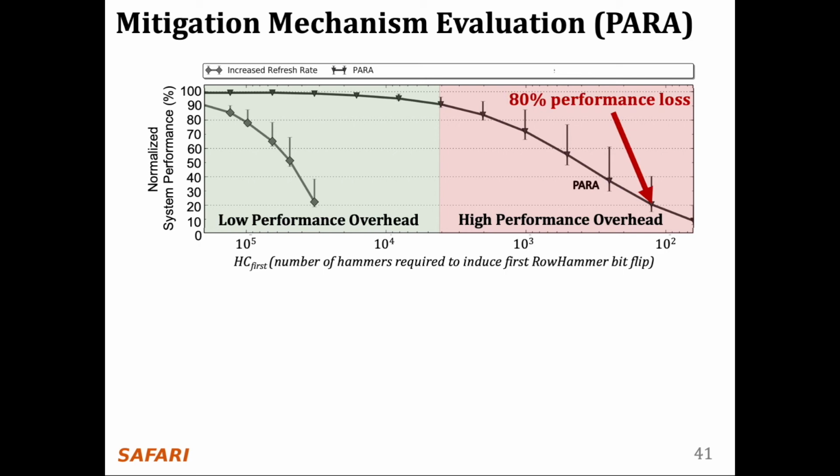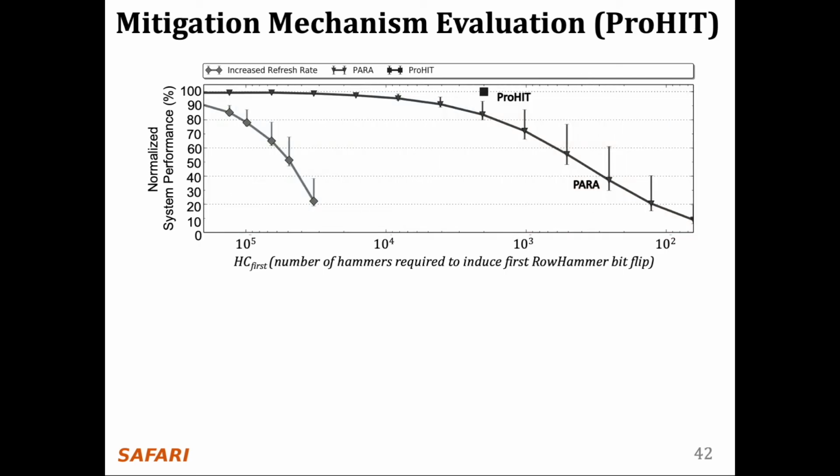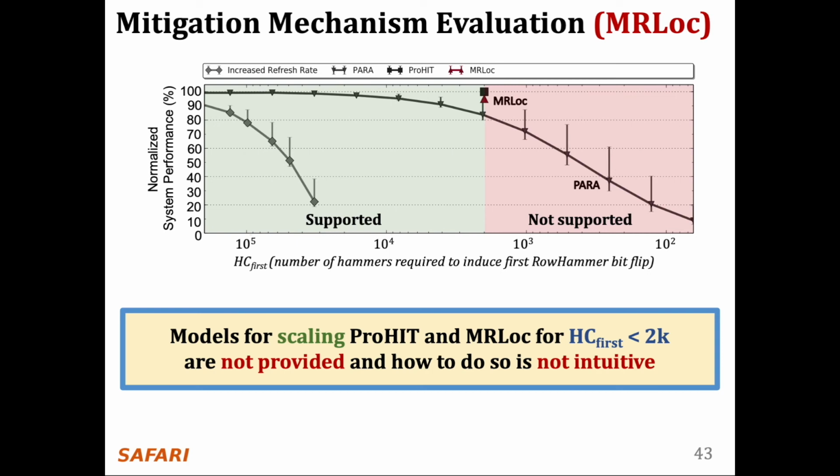When HC first is 128, the system suffers 80% performance loss. We next plot ProHit and MR lock for a single data point of HC first equals 2,000. We only plot a single data point since both of these works do not provide models for scaling their mechanisms to lower HC first values, and how to do so is not intuitive.